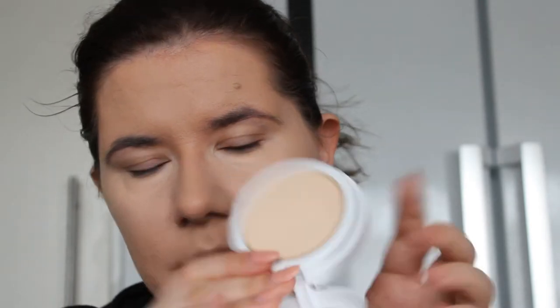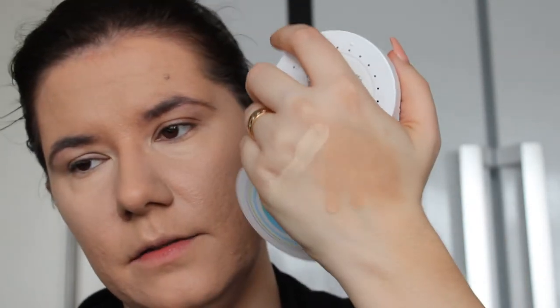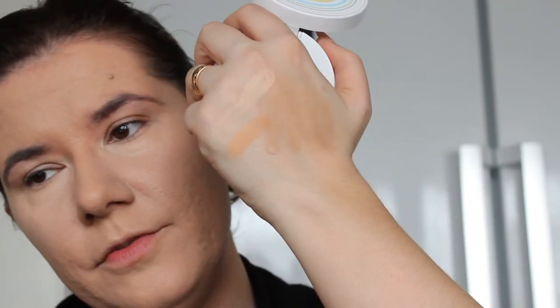This is ivory, I think, a little lighter shade. I did swatch it, like I said. I mean, it feels nice, I don't know what to say. I do like the packaging though. This is the other shade. It's definitely darker, so I'm not going to use this one. Jeffree Star brush.